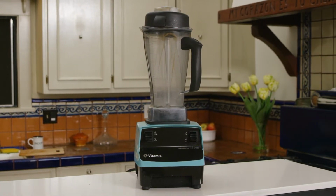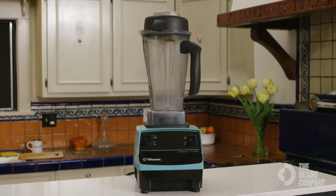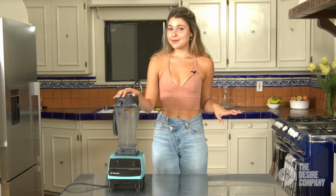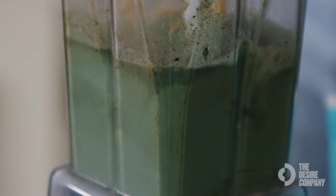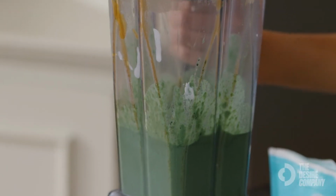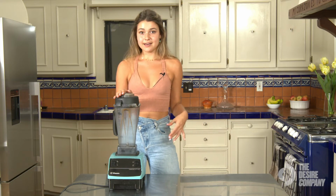Vitamix 5 years ago, and they are the best quality blenders for me. So this is my favorite Vitamix blender that I use every single day, maybe 2 to 3 times a day, and it's a high-speed, really powerful blender. I use it for smoothies, for sauces, for pureed soups. This one is an older version, but I love it. It has all the things that I need.